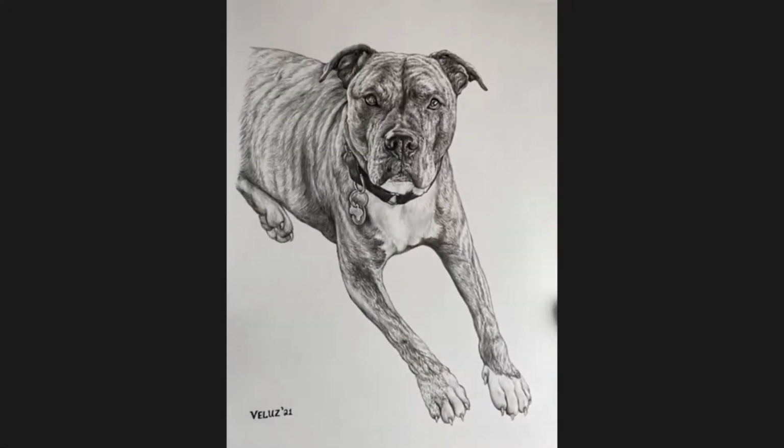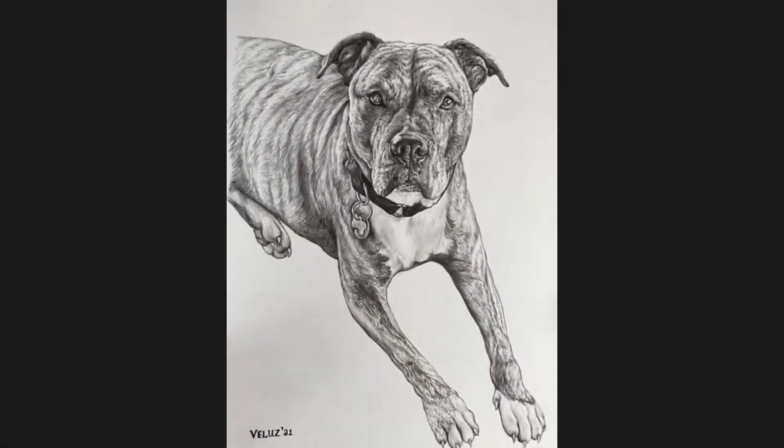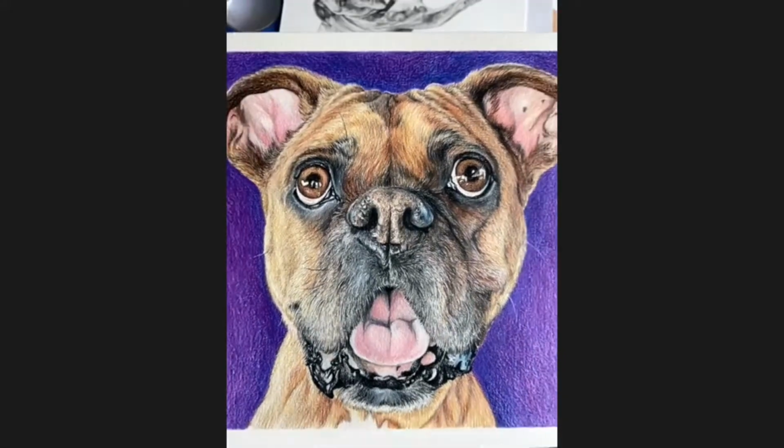Here's just a black and white of another boxer. My go-to is black and white. That's where I started drawing. It's amazing what you can do with just one tone, really. So here's another one, another boxer, brindle. Different types of coloring as far as fur texture. The colored pencil one.